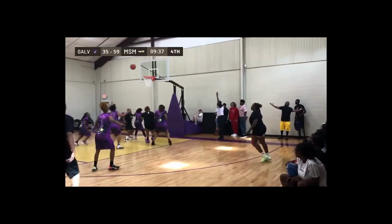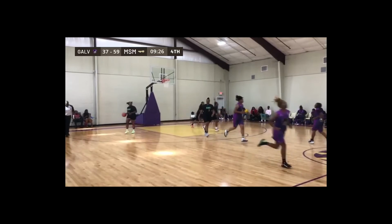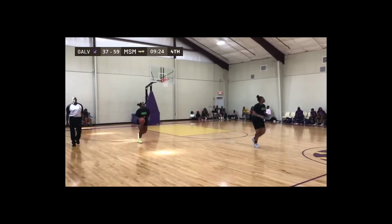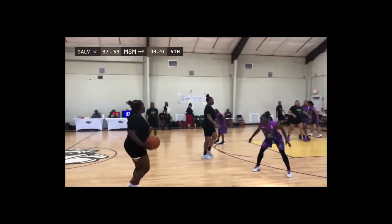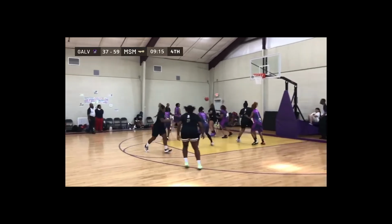Williams, a three on the way, and it is off front iron. Saucier with the rebound. And here comes the Lady Venom on a 2-on-1 break. Oh, what a nice feed, and the layup falls in for the Lady Venom as they get things going here. (37-59) here for the Magnolias. Feed down low to Brooks, and off the glass and in. Nice finish there.